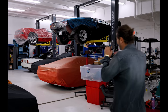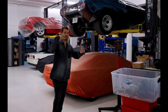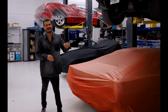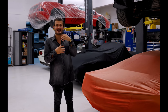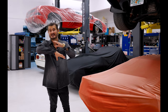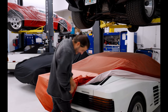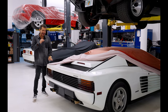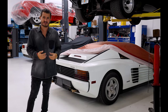Now, this is probably one of the more exciting cars that we've ever had here. It's not the most expensive, but this is a piece of history. Honestly, it describes a generation. It describes an entire culture. Here we go. This is not just any white Ferrari Testarossa. This is the actual, yes, the actual car used in Miami Vice.